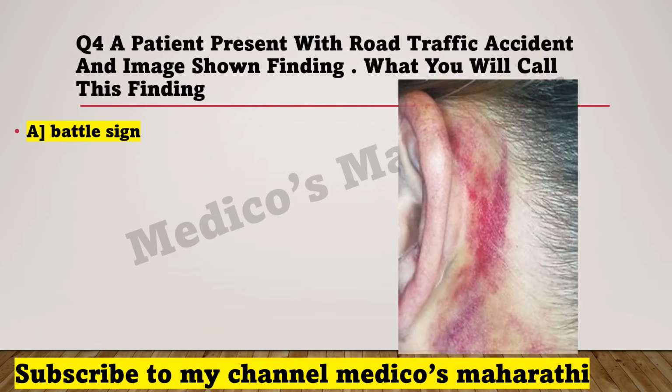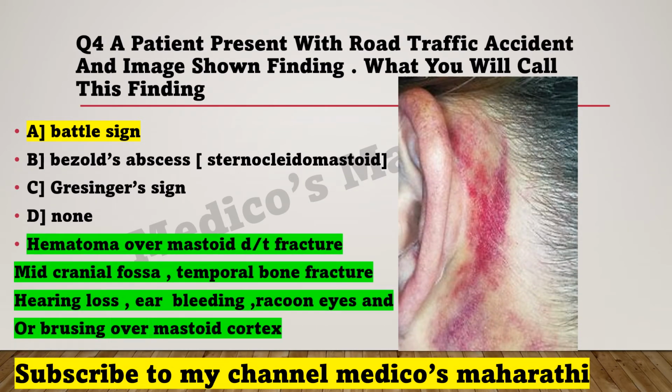Correct choice, battle sign. The second option was basal abscess. When will the basal abscess form and when will the battle sign be seen? Battle sign is a hematoma over the mastoid during fracture of the middle cranial fossa, temporal bone fracture, hearing loss, ear bleeding, raccoon eyes, and or bruising over the mastoid cortex. We can see all these things during battle sign. Here there is redness over the ear, so it is also said to be battle sign.